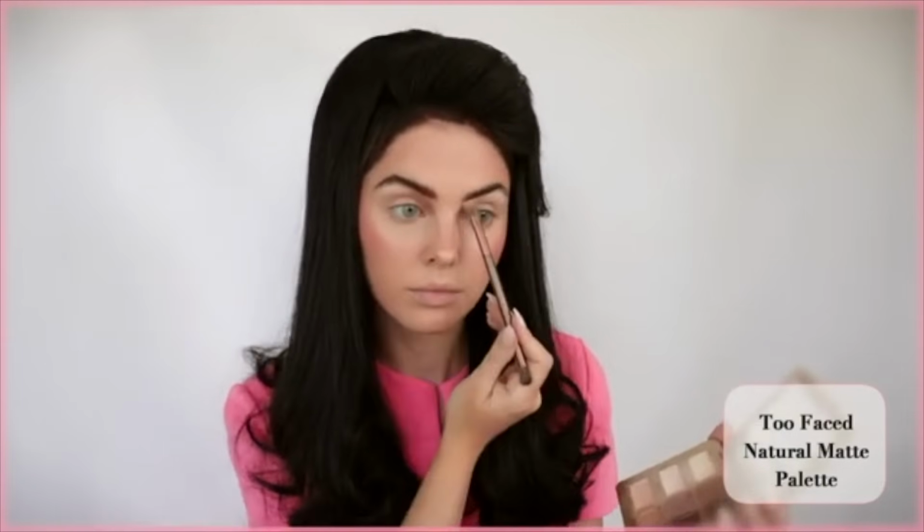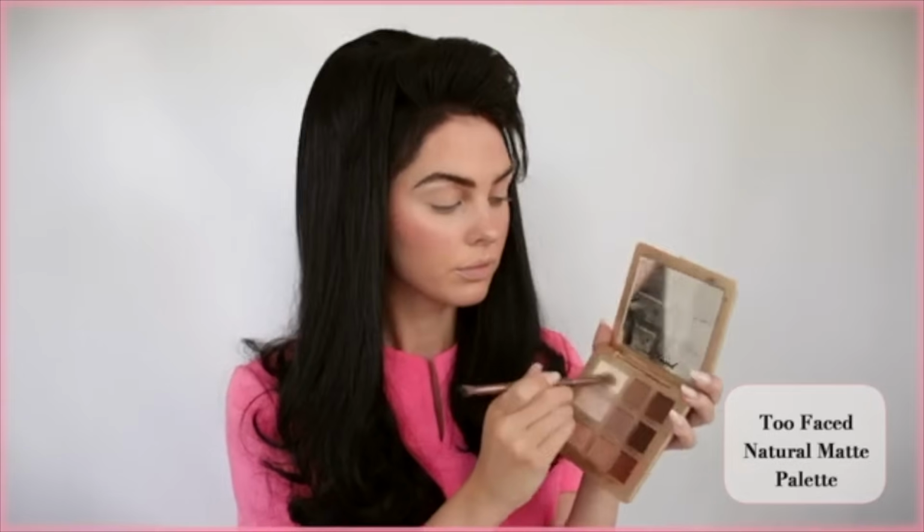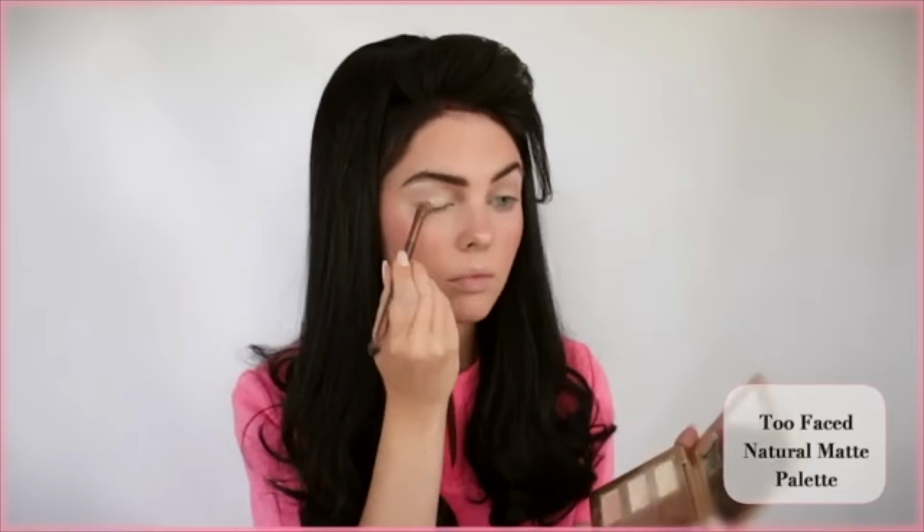But it is the Natural Mattes by Too Faced. I just can't get rid of it. I use it all the time. I'm mixing the matte cream and bright light pink under the brow bone as well as over the lid, and I'm creating a larger crease.